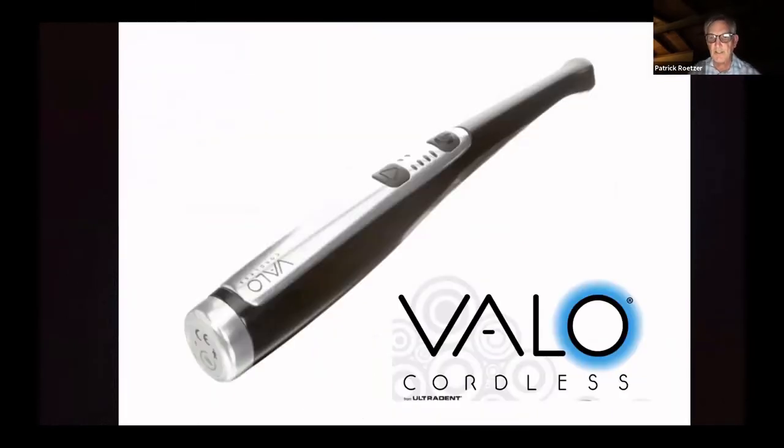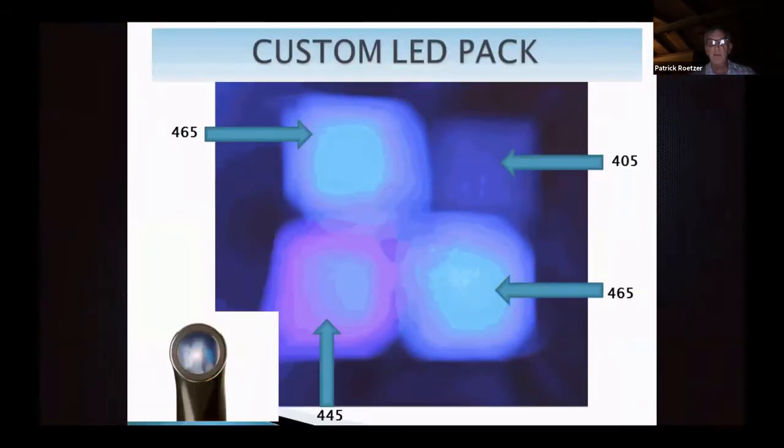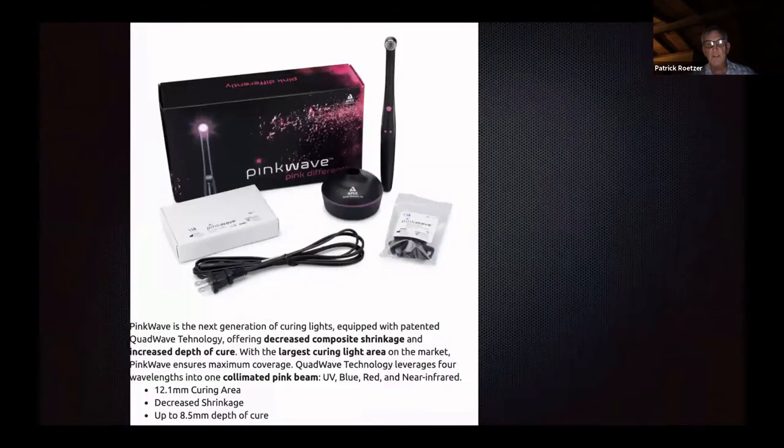Let's go on to lights. The Valo Cordless, we have tested that. We've tested it as much as anybody could possibly wish that they had a light tested. There's no way you're going to break that light. I was there with my post system working a lot at Ultradent when they were developing this light. I saw how they built this. It's incredible. This is right from the bench top up. These aren't off-the-shelf LEDs. They were made to do what this thing does.